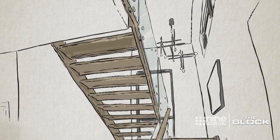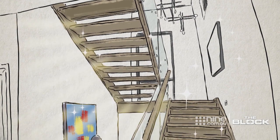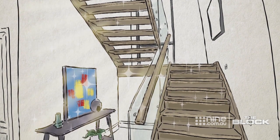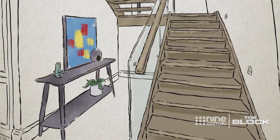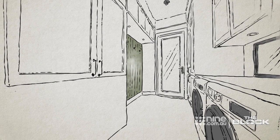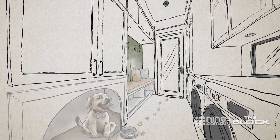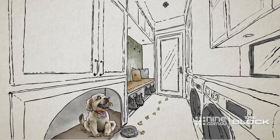On the other side of the door, where the old transitions to the new part of the house, they've chosen a lighter timber for the stairs and left the upper flight open for extra light penetration. But they've enclosed the lower flight to give them understair storage. And a mudroom in the laundry, complete with a pet area, so muddy boots and dogs can be kept away from the rest of the house.